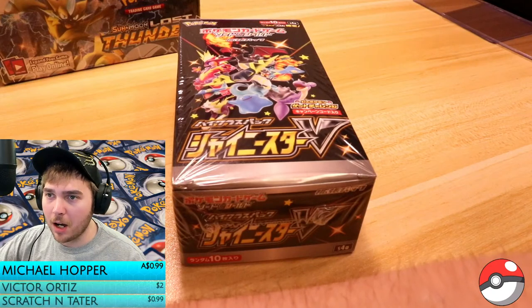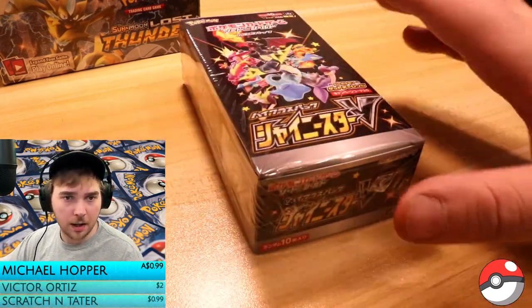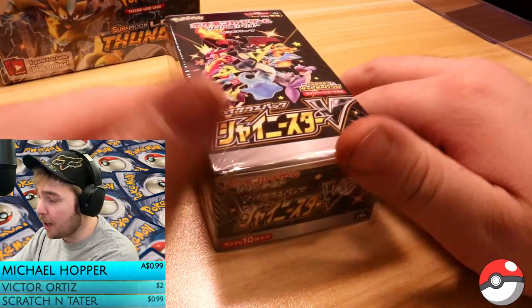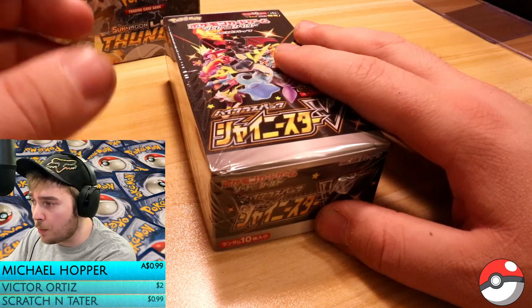This set cost me $110, $120. There's only 10 packs of cards. That's it. Only 10. And that's expensive per pack. But you're guaranteed to pull something good in every single pack.